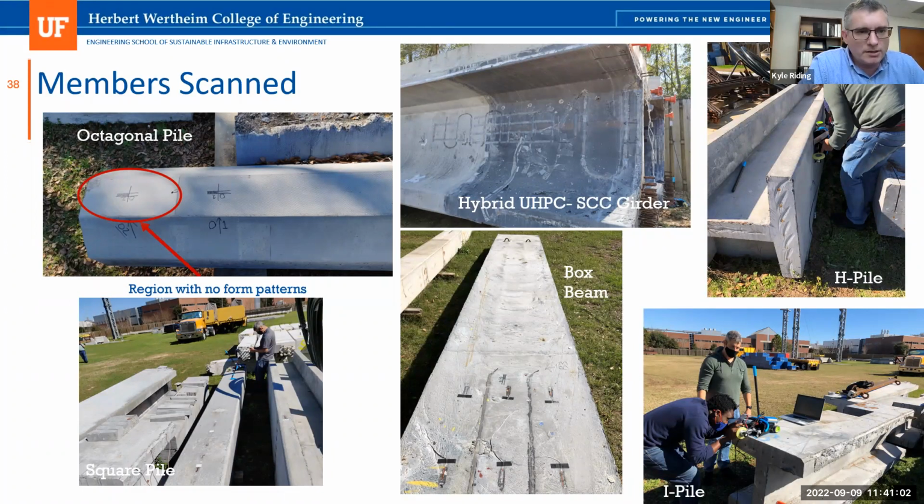In the boneyard, they have some octagonal piles. They have some square piles, H or I piles that are there. And they even have a hybrid UHPC SEC girder, where the ends of the girder were made out of UHPC and the middle was made out of just self-consolidating concrete. There's also a box beam that we tested as well.